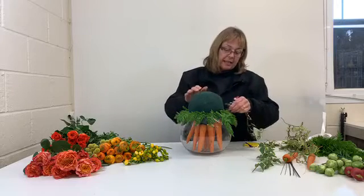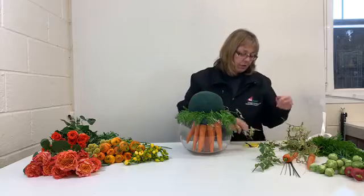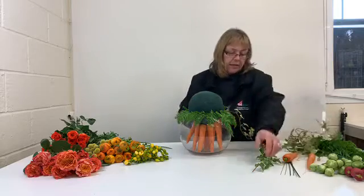Yeah, you could put Easter eggs in, couldn't you? You could, yes. So just wiring the ivy, or just not wiring, just placing the ivy into the bowl.